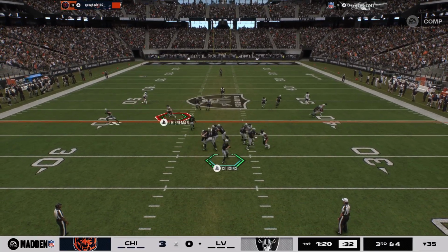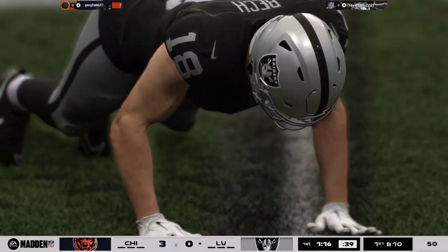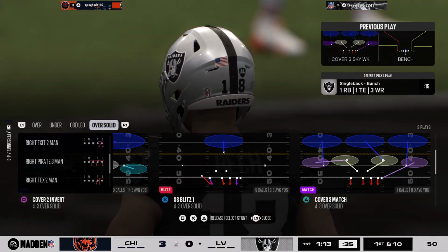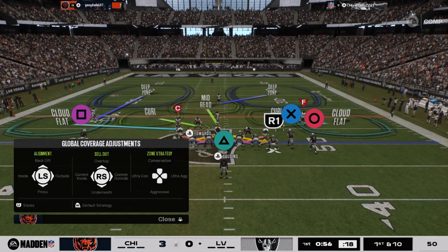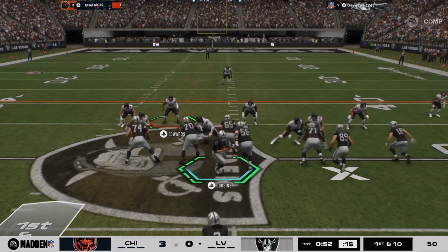Back to throw, Cousins. Man downfield, and he finds Bech. Taken down after a quality gain, though, 15 yards. And that is good for a Raiders 1st down. 1st and 10 at the 50-yard line.